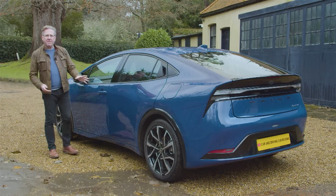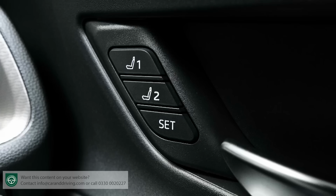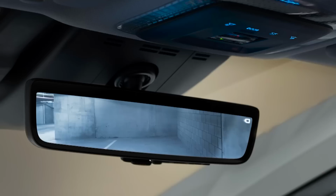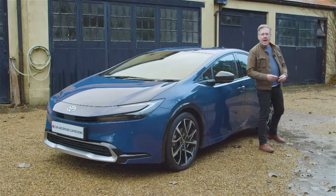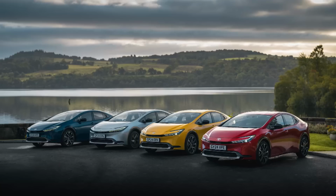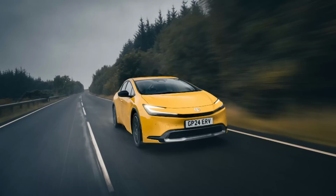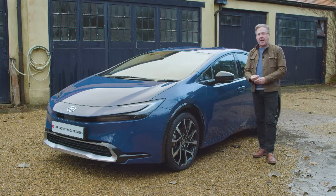This plusher XL version rides on 19-inch wheels and comes with 8-way power-adjustable front seats with memory settings and integrated heating and ventilation. Synthetic leather upholstery, a digital rear-view mirror and a powered tailgate are also included in the specification. As you'd expect, the latest generation Toyota Safety Sense, active safety and driver assistance systems are also provided across the Prius range as standard. These include the latest evolution of the autonomous braking pre-collision system, which detects pedestrians, cyclists and motorcyclists and has oncoming vehicle detection and intersection turn assist.